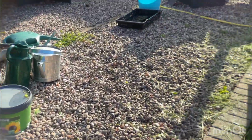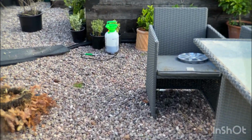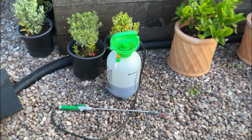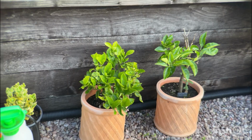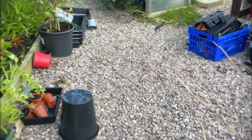And which way shall we go? So sprayer, I will do a video on foliar feeding, I promise it. I know I keep looking at it. Weather's a bit better, we will get round to it. Citrus that have survived are now looking good and they are coming back. Baby shrubs to go out.